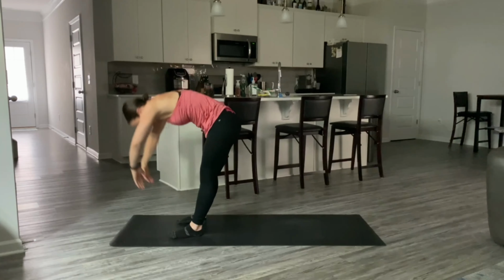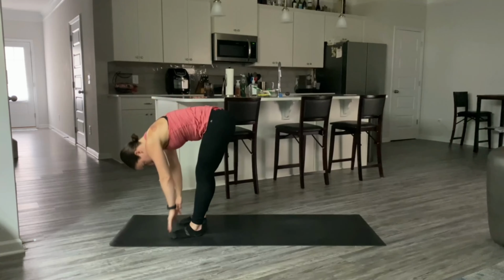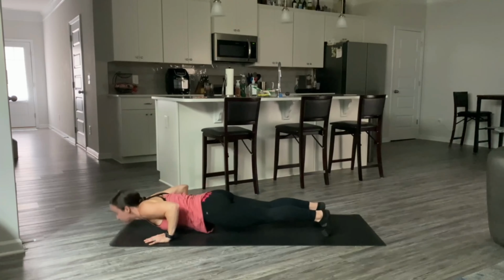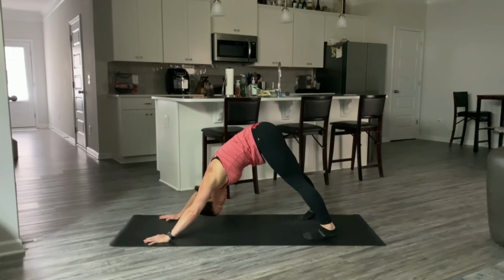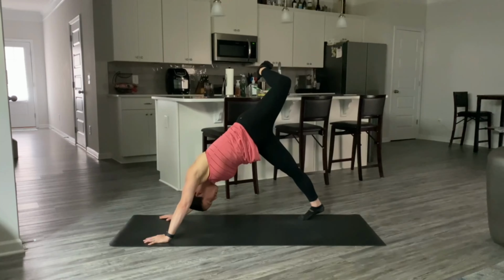Chest is nice and tall. Stand up, fold forward. Halfway lift. Come back down again and go back into your vinyasa. And then push the hips back into down dog. Now, that was the right side. We're going to do the left side. Up. Stack the hips.